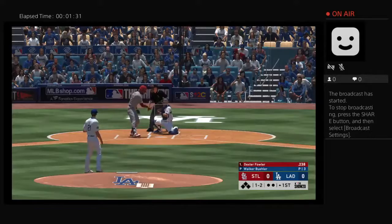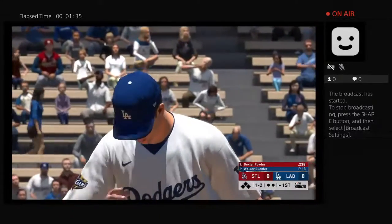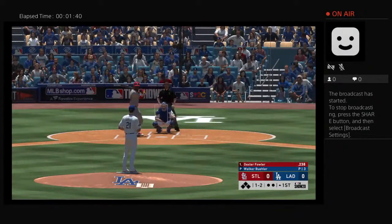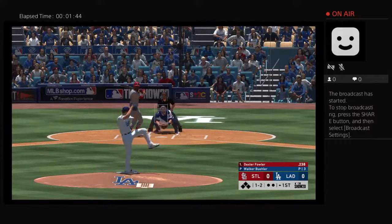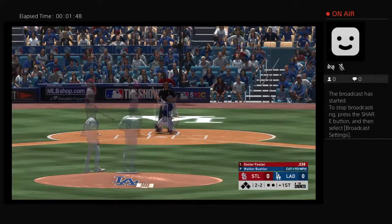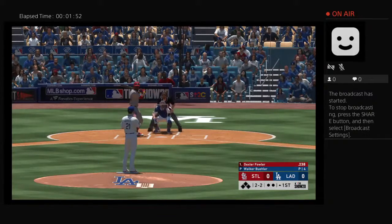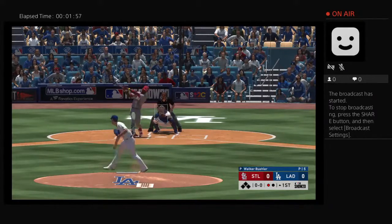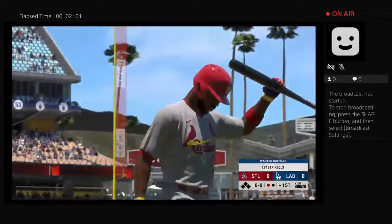Fowler behind the ball and 2 strikes. To 2 balls and 2 strikes now. And a fastball is swung on and missed, and there is your first out of the contest.